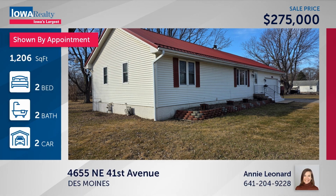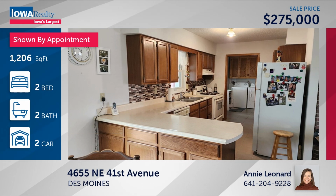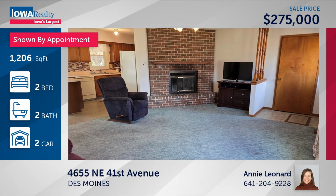Annie Leonard now. Lots of updates here. It needs a few more, but it's priced accordingly at $275,000. Well maintained overall in Capitol Heights. 2 bedrooms, 2 baths, 1,200 plus square feet, again $275,000.